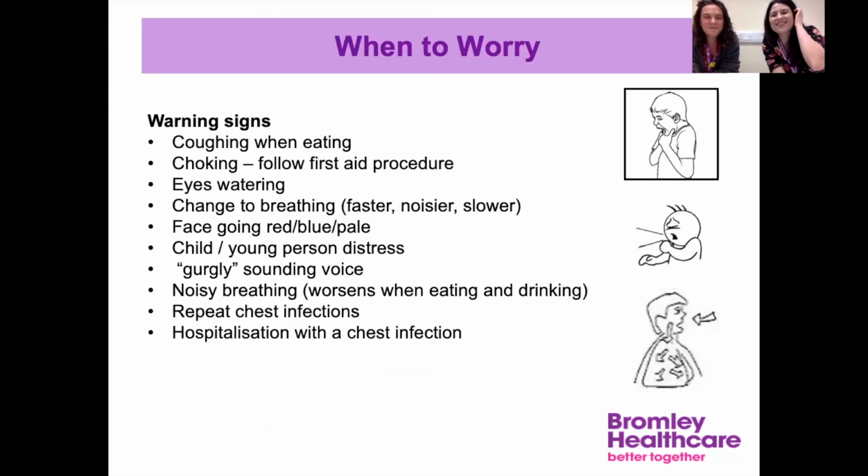All right, so this is our when to worry slide. So these are the signs we want you to be looking out for when you're feeding a child. So these are the signs of aspiration. So this is a sign that food or drink is going the wrong way into the airway. So are they coughing? And are they persistently coughing? Is it just one cough? Or are they coughing lots and lots every mouthful you give them? There is a difference. And also thinking across the day as well. Are they coughing lots across the day? And is it worsening when it gets to eating and drinking?